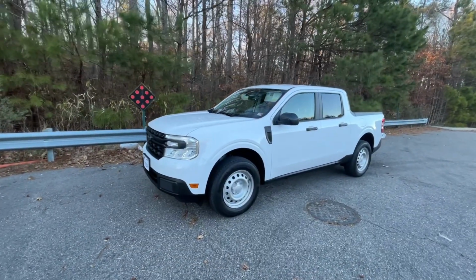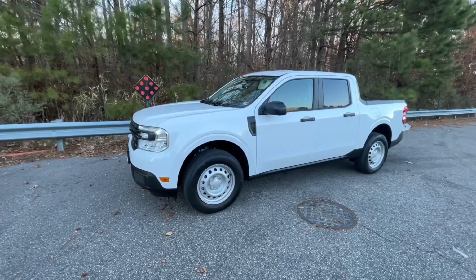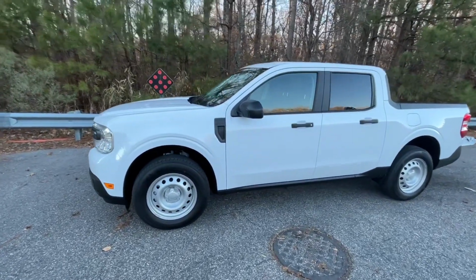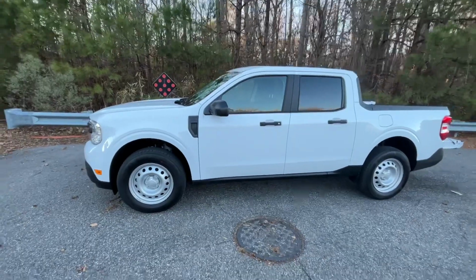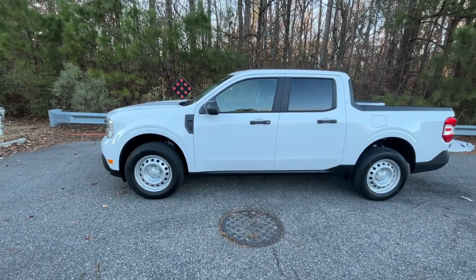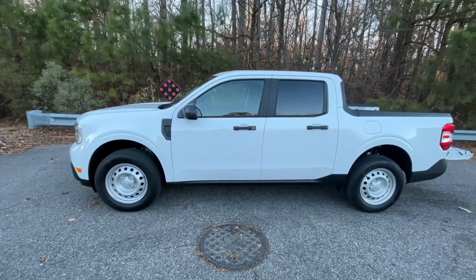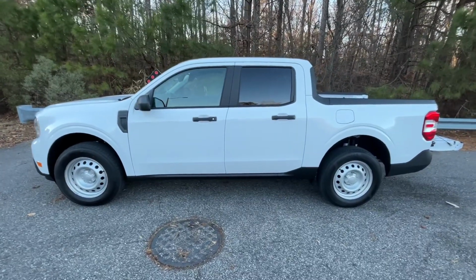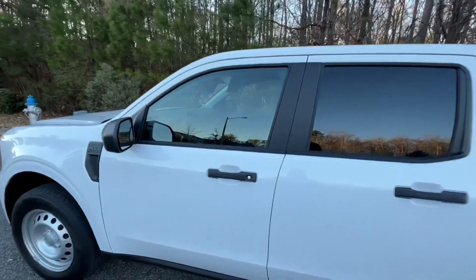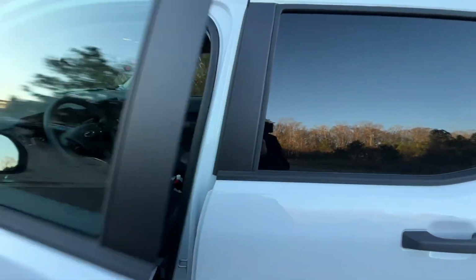sort of overall interpretation of how this is going to be when I take it across country, or back up north to see my family and things like that. And it did really well overall. One of the upsides was the seat comfort was great. Let's get into show you the seats here.